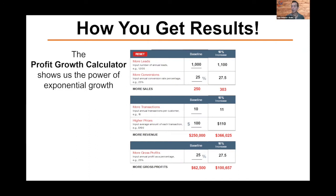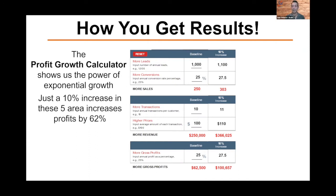So it went from 250 all the way to 366, but then look at that gross profit. Just by applying 10% evenly across these 5 areas, it actually saw a 62% growth. So it went from 60,000 for a 5-figure business to a 6-figure business take home, right? So again, just focusing on these 5 areas.